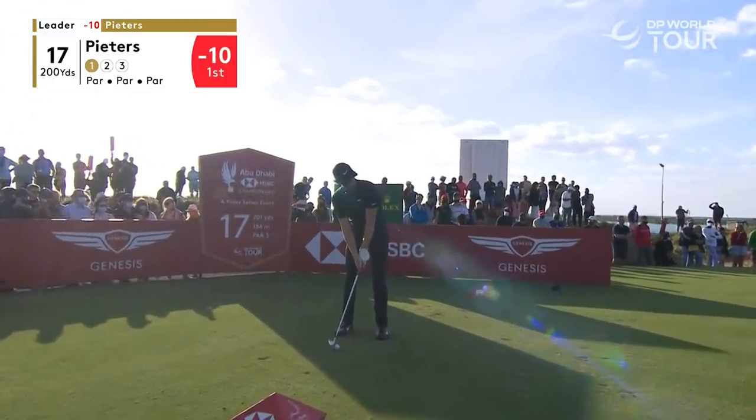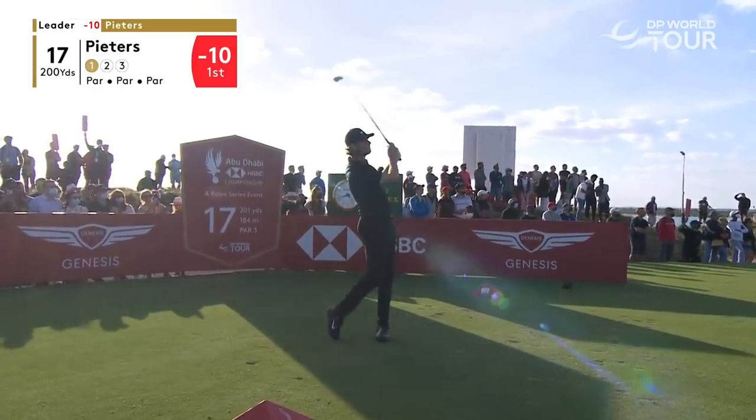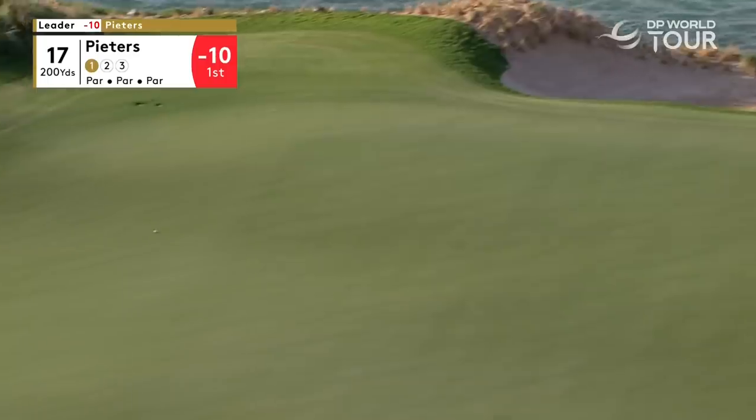I think we'll see a bailout shot here. I think he might leave it even 40 feet, 35 feet short over there on the right. I can't see him taking this flag on. Yeah, well, just under it, 40 feet under it.